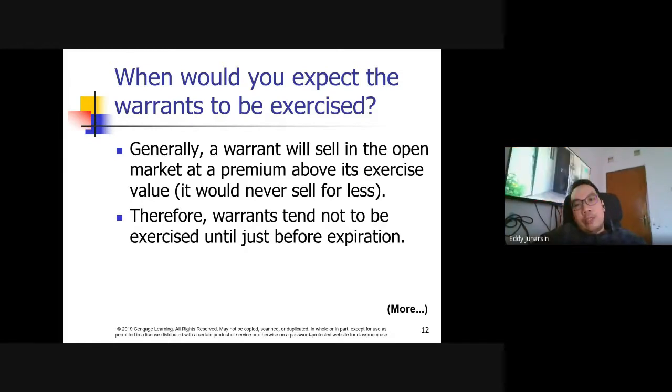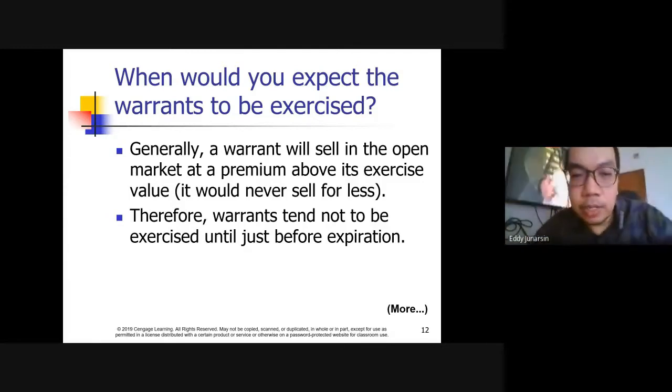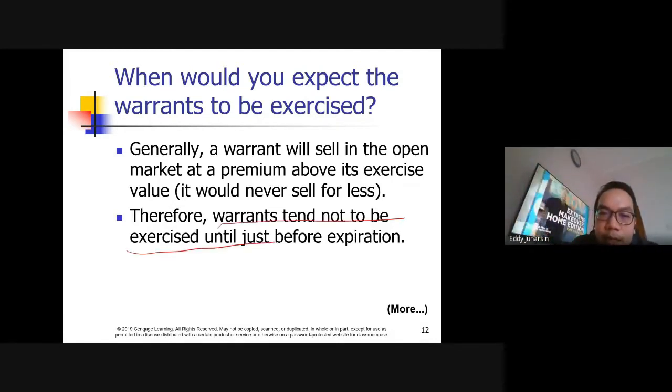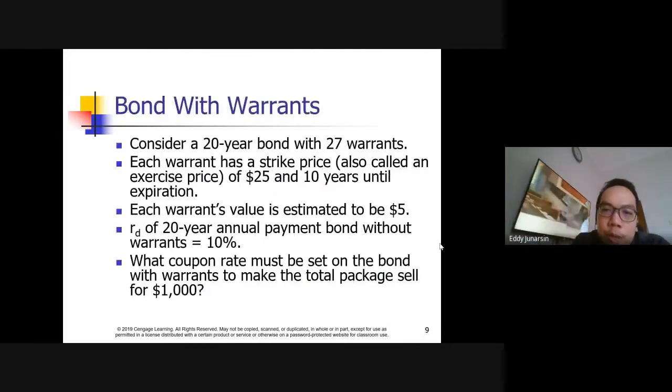So generally, a warrant will sell in the open market. This is so too. You can buy it through your brokerage firm. If you have a brokerage account, this is sold at any stock exchange in your country. And warrants tend not to be exercised until just before expiration. This is so too also. I think this is mostly because of human psychology. So you can imagine this is like call option, right? And in our case, the strike price is 25.